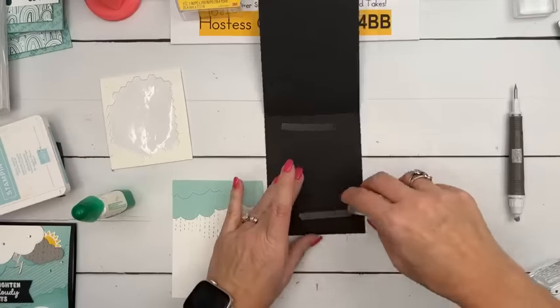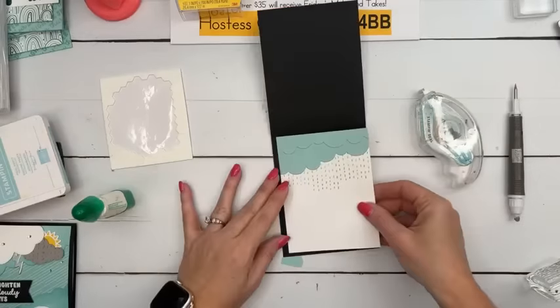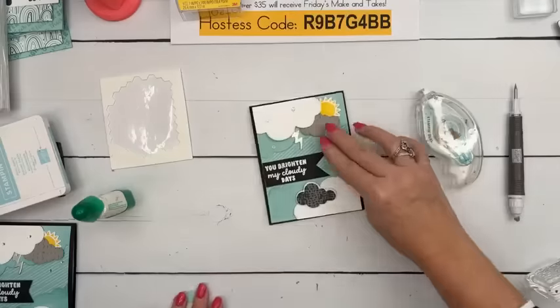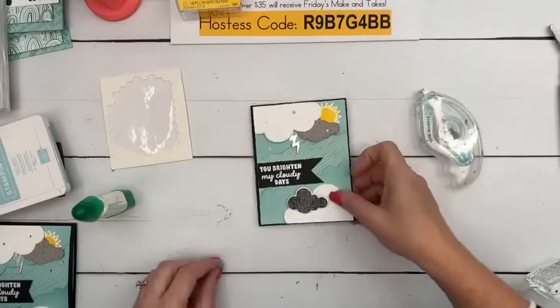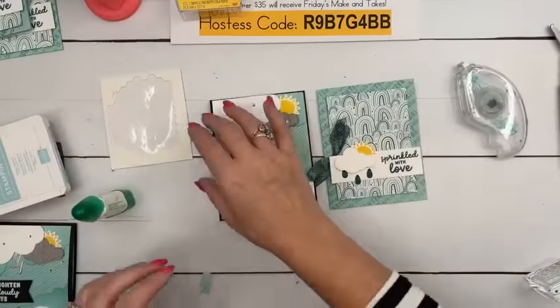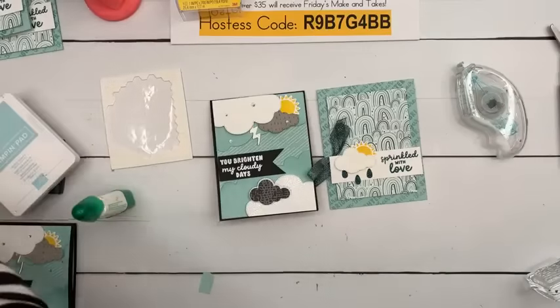I've been really trying to embellish the inside of my cards, especially a black card base. You need to do it. Okay, there you go. So cute. So, super simple and super layered, right? Two different cards, but they're both pretty cute, I think.